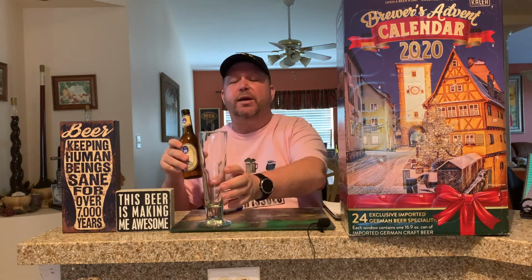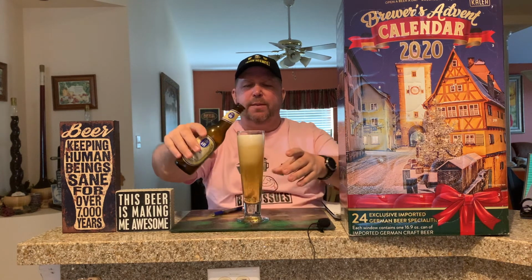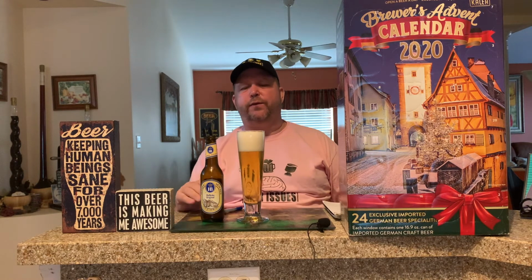Now this beer rates 86 out of 100 on Beer Advocate. And I'm going to pour a nice good head on here so we get the full smells and flavors and all that. I'm going to give it a second. I might have got carried away. The beer's in at 5.1% alcohol by volume, so that's right in the standards for a good German Helles.